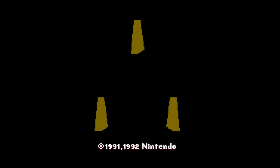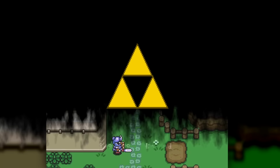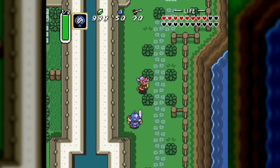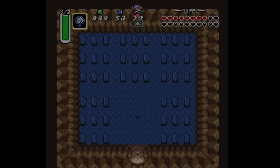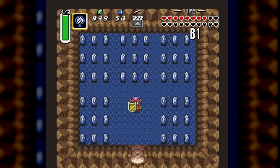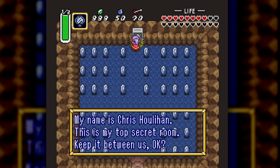Until 2 years later, with the release of The Legend of Zelda: A Link to the Past, and the enigmatic secret room belonging to somebody named Chris Houlihan. Again, this room is a debug area, and is very difficult to access without prior knowledge of its existence. In the early years of A Link to the Past's release, it likely confused everyone who encountered it. Even if they'd known about the Warmech challenge from years earlier, they likely wouldn't assume that this was the identity of the person who claimed ownership of it.